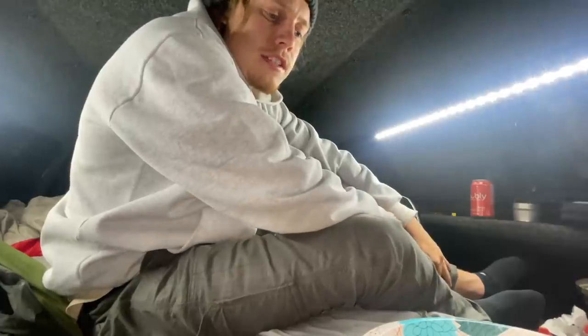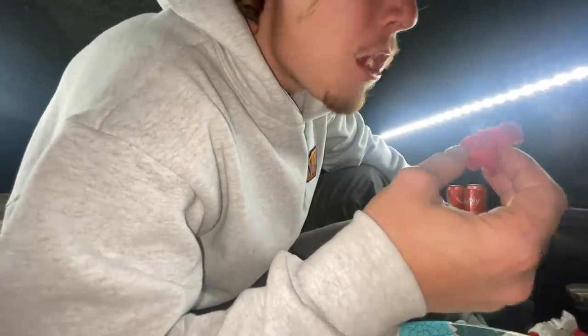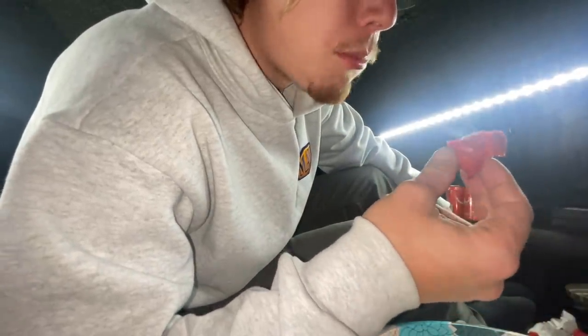I would have expected those to be like a little crunchier, but I don't know if that's the air fryer's fault or not. Very tasty though. These would probably get like a 7.5 out of 10. I'll probably make these again.